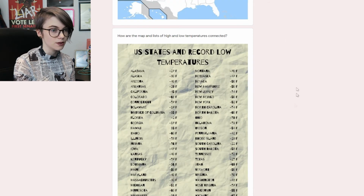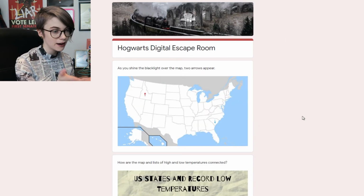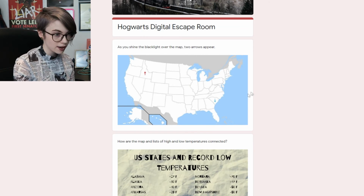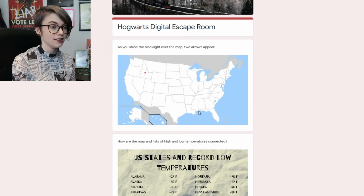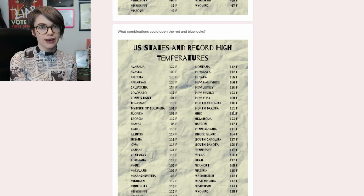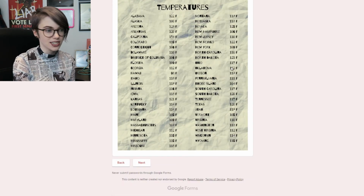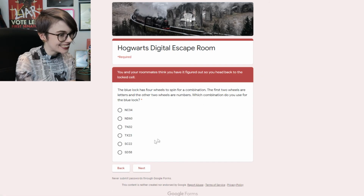Oh wait, there's arrows on them. I'm making it more maths than it is. It's not a maths puzzle, it's just a look at arrows puzzle. This is the blue lock, the arrow's pointing down, so we need the record low for South Carolina. I'm so sorry that that took me so long. So South Carolina it's SC22. Oops.